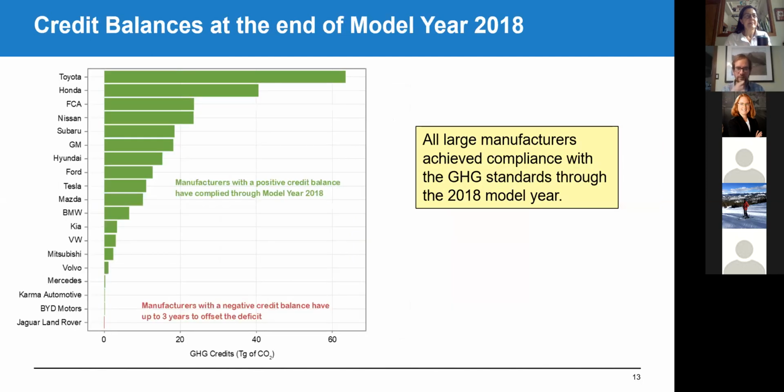So again, just for context, I will include this. This is actually more how we look at compliance and do manufacturers have a positive credit balance at the end of the year? So you can see almost every manufacturer, Jaguar Land Rover is the only one that didn't in 2018. And this list is interesting because it's not really the same order of who did well and who did not in 2018, because credits are traded and purchased.